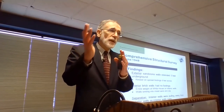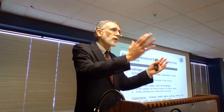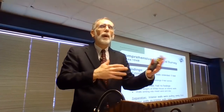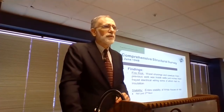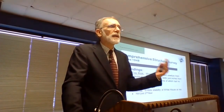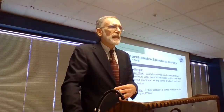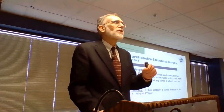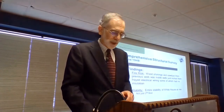And so the brick walls are starting to pull away and separate from the outside sandstone walls as more weight is added and as they're making some unwise decisions about what beams to cut into. They also found there was a significant fire risk. They opened up some walls. They found uninsulated electrical wires right next to wood shavings. So there's a huge fire risk to the building. And they said it's not just the second floor of the White House that is at risk, it's the entire building.